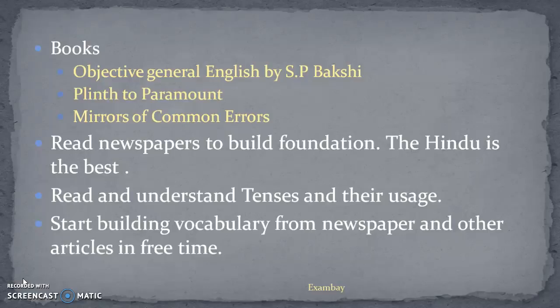If you want to buy these books, there are a couple of online sites which have cheaper rates. Amazon is good. On Amazon, S.P. Bakshi is available at 223 rupees. I've just checked. But Snapdeal is the cheapest. If you go to Snapdeal, you will get the same book for 185 rupees. So a huge difference.